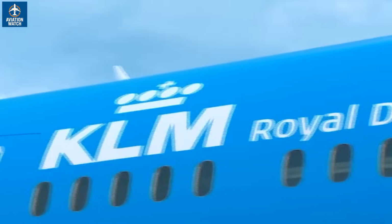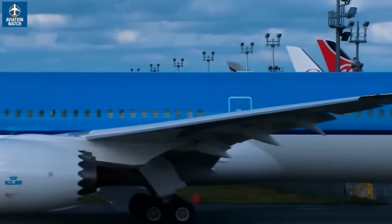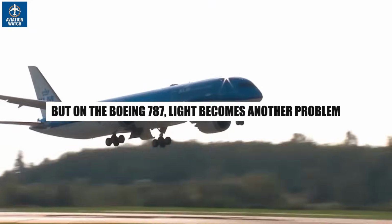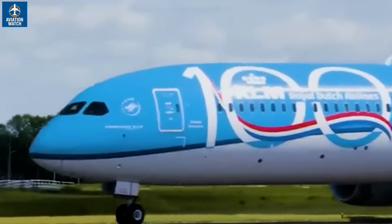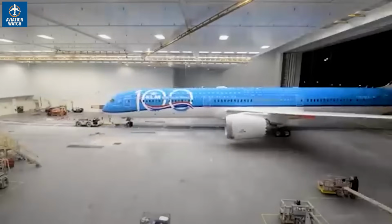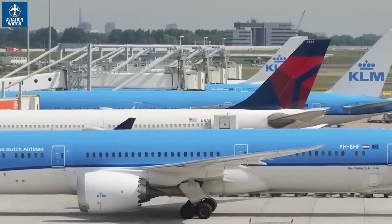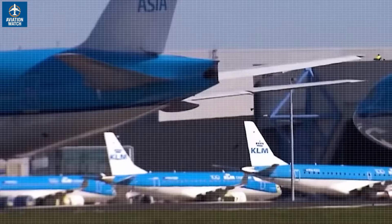But the door was not the only component to fail during an emergency scenario. When the exit does not open in time, people instinctively look for light. But on the Boeing 787, light becomes another problem. During an internal training flight in late 2024, the crew noticed that the LED emergency lighting system did not operate in sync across cabin zones. The front cabin lit up 2-3 seconds earlier. The mid-cabin flickered irregularly, and the rear cabin remained completely dark for the first 7 seconds.